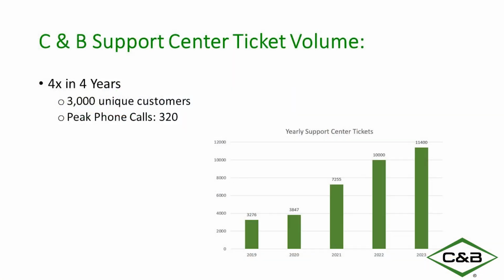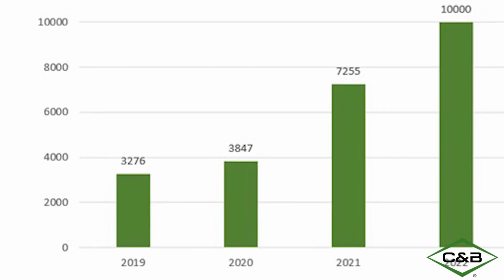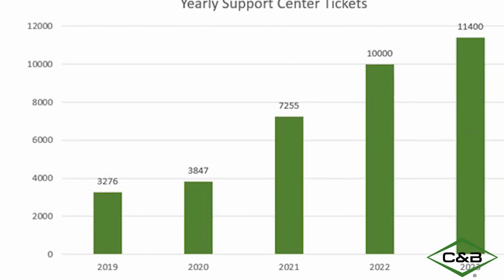First and foremost, I know Kyle Patton had teed it up pretty well earlier this morning. This is our support center ticket volume that we've had over the last 4 years since 2019. In our first year we had about 3,200 calls come in. Last year we topped out at 11,400 calls within the support center throughout the entire year. During that year, in 2023, we had contact with 3,000 unique customers.